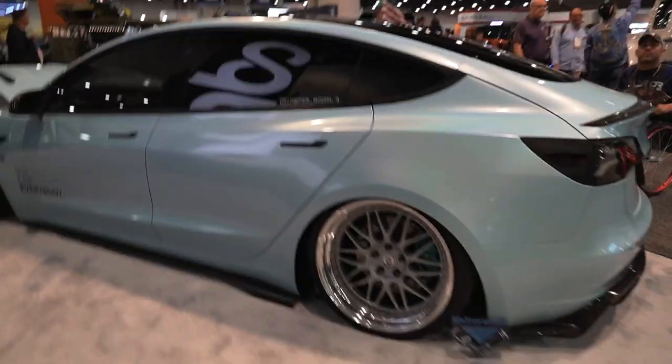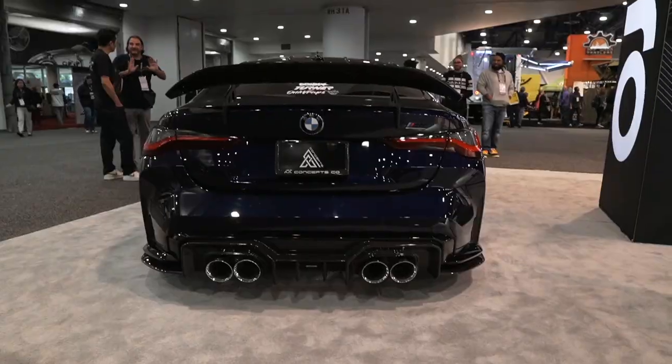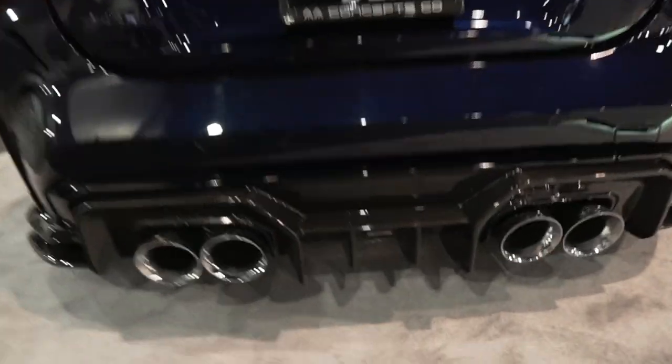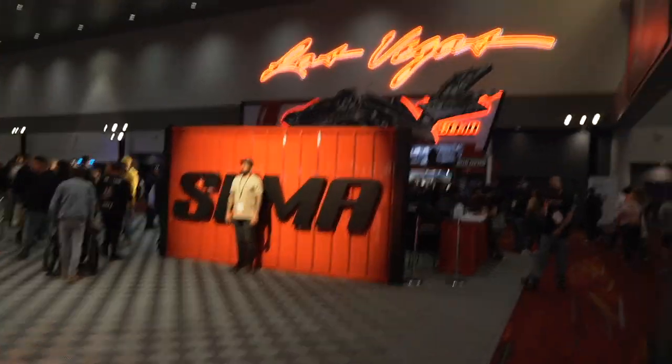We also have a Tesla on display. We're catching some B-roll. Very aggressive. Looks like a really nice high quality kit. Really cool. Alright folks, so we have finally entered SEMA Central.